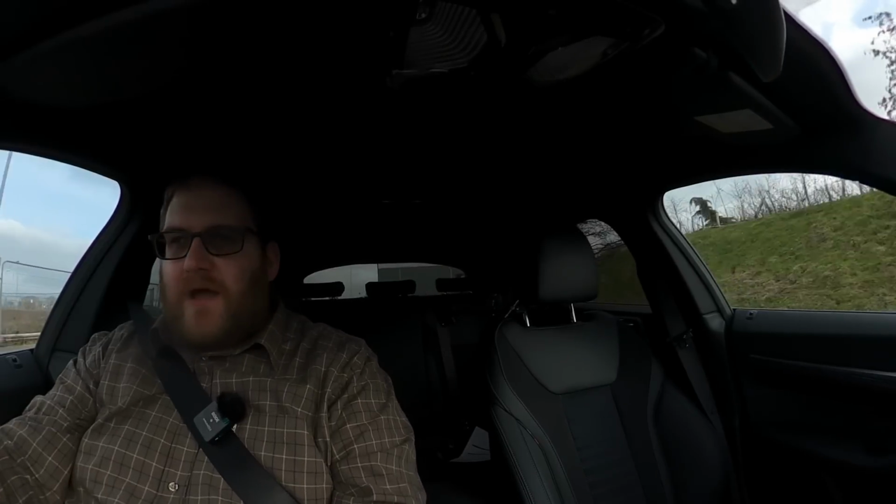So here we are in the BMW i4, and straight away the first thing you notice when you get in this car is it's a BMW 4 Series. It's all very familiar. You definitely won't feel out of place in here. It's exactly what you'd expect from a BMW.